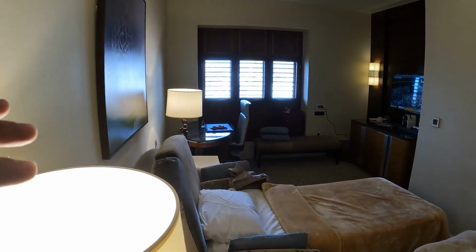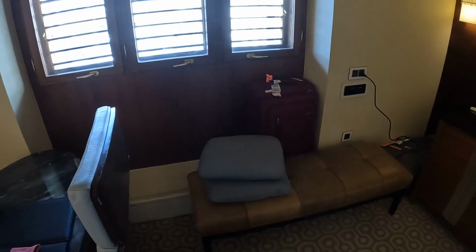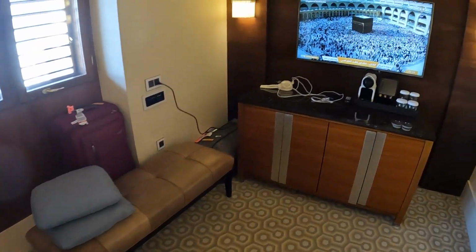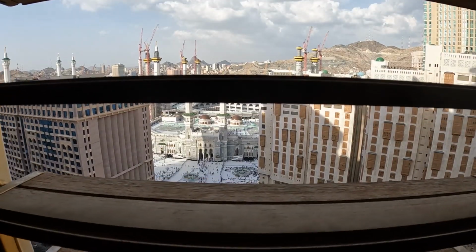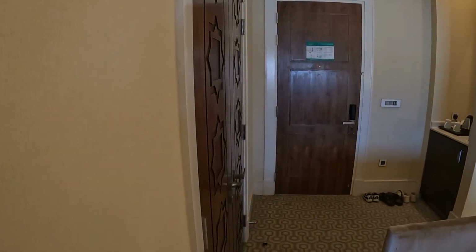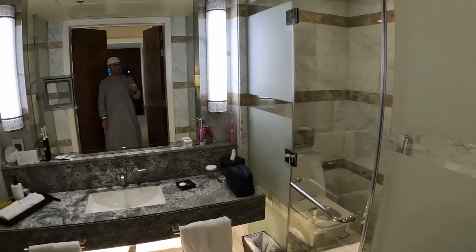This is the view of the area. So you have a computer desk to work or do whatever, eat. And this one as well belongs in the master bedroom. We brought it here because this is where we eat. So you have 2 TVs in this room, which is pretty cool. So here's one right here. And then this is the view the kids get right here, Masjid al-Haram. And there's only 1 bathroom here. So not 1.5 or 2, it's only 1 bathroom. That's the same as the other room. So the bathroom is exactly the same.